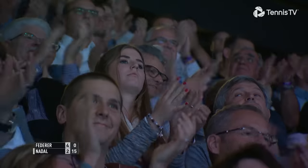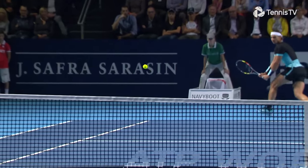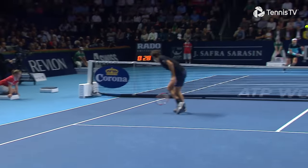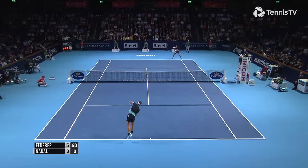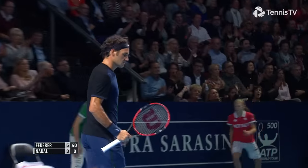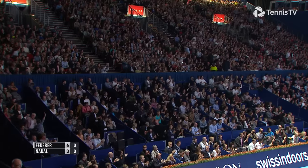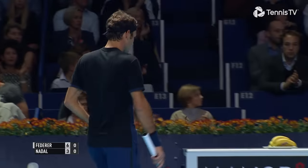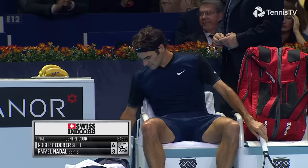Oh, what a wonderful combination. The deep approach and then deft touch on the volley. And Nadal as well here in this passing shot. But look at the hand skills there to get that one across and... That'll do it. The signal for much more cowbell. Federer takes the opening set pretty comfortably in the end. 6-3.